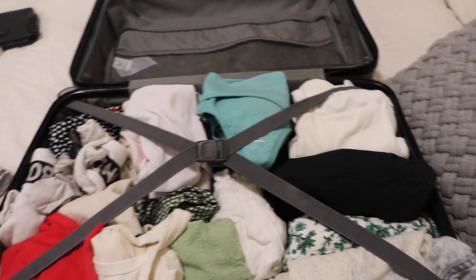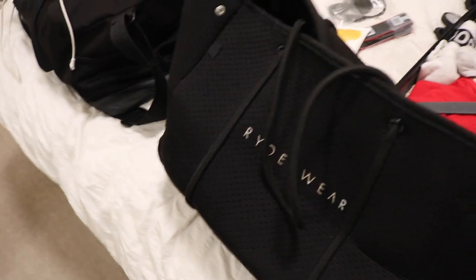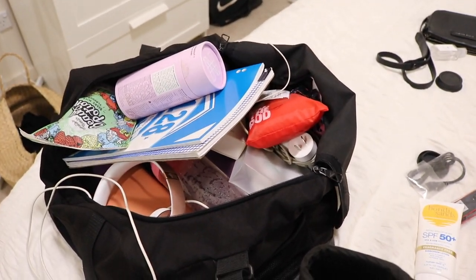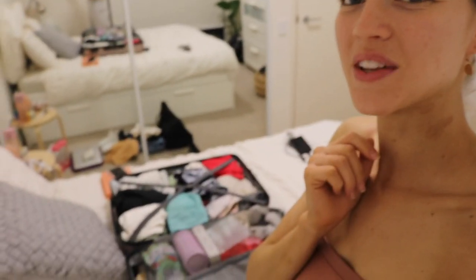Okay, so the clothes part of my suitcase is packed. Now I am packing my carry-on, which is gonna be this Rideaway neoprene one. I just really like this one, and I don't need to take my big gym bag. Geordie's calling. Alrighty, fast forward a couple of hours and I think I'm ready to go.